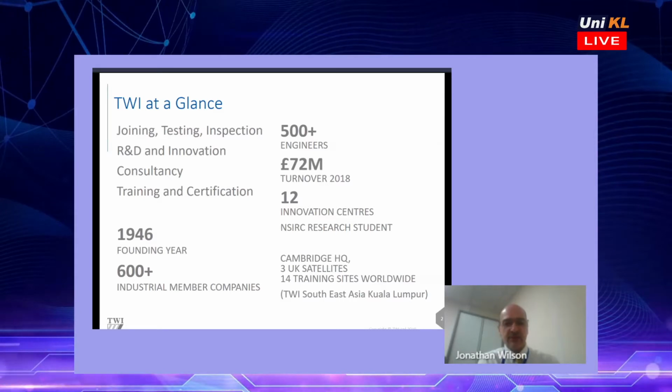We take ideas and drive innovation through to tangible benefits for our members, and the MAGIC project is a good example of that. On site at TWI in Cambridge, we also have the National Structural Integrity Research Centre, and we have a number of postgraduates doing MScs and PhDs in related research into structural integrity and so on.